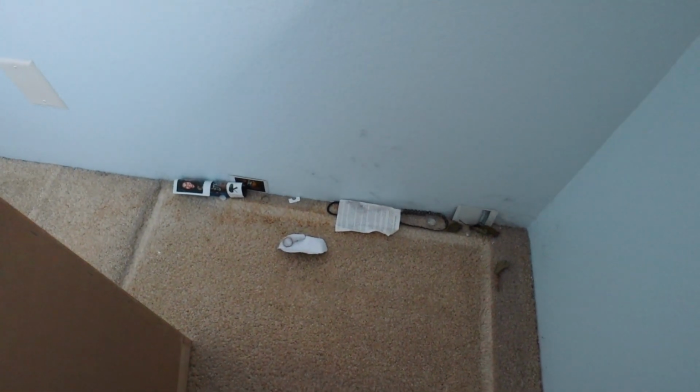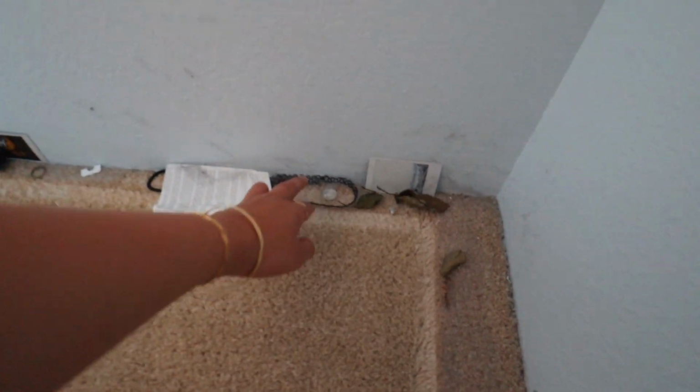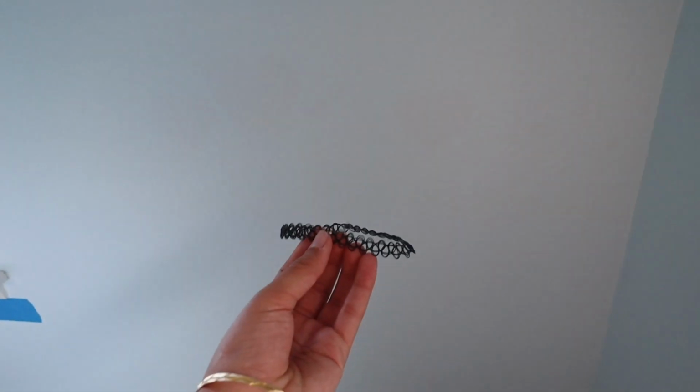Tell me why this was behind my dresser. What is going on? Why are there leaves? Oh, from dead flowers. Ew. Roses. Oh my god, this 2013 tumbler choker. Stop. Oh. Ew.